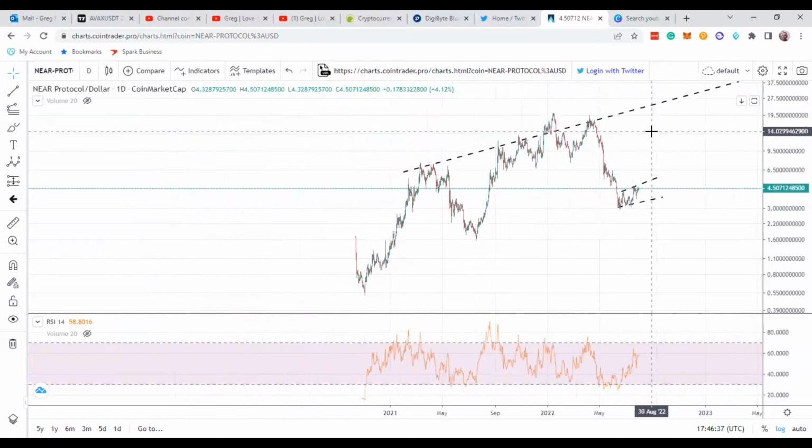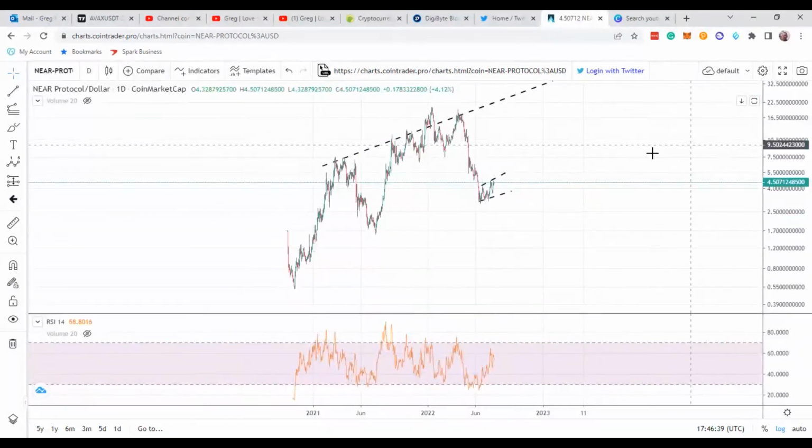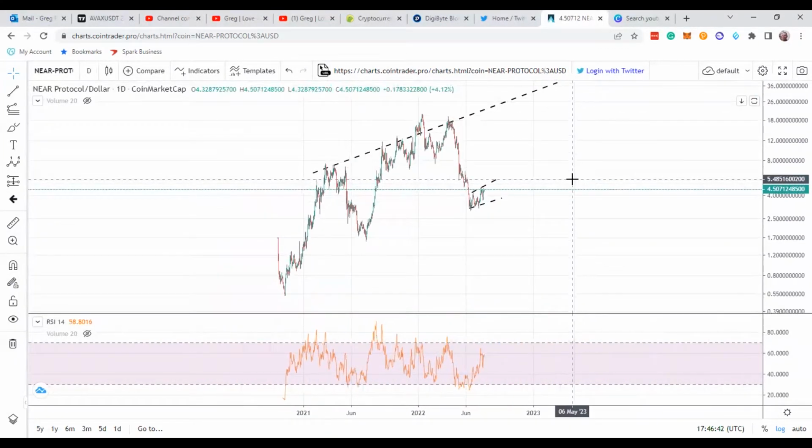Go to the daily chart. I go into the daily chart on CoinTrader Pro, and I use CoinTrader Pro. Just FYI, to get all the data for the smaller altcoins, you have to use CoinTrader Pro, in my opinion.